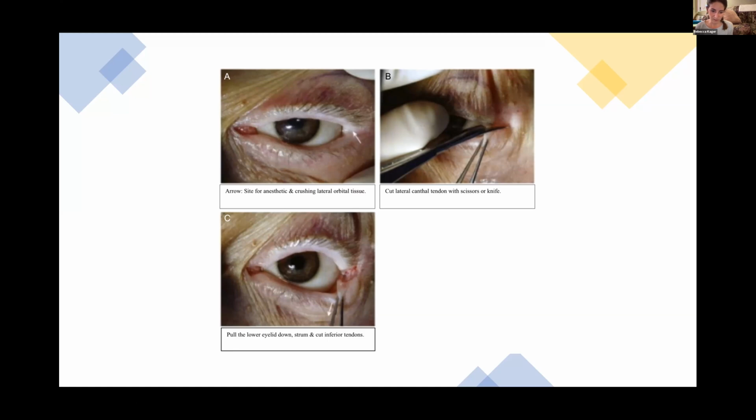C is them doing the same thing, pulling the lateral or the lower eyelid down, and then they would cut that inferior tendon. And then after cutting the inferior one, you would most likely do the superior one.